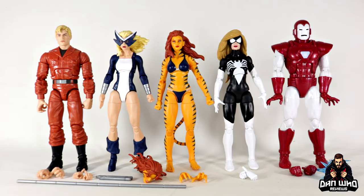Here we have all the figures out of the packaging with their accessories laid out on the table, and when you do that it really doesn't look like a lot, does it? Especially considering these box sets ain't exactly cheap on Amazon. I would like to see more packed in here, as only Tigra comes with an interchangeable head.